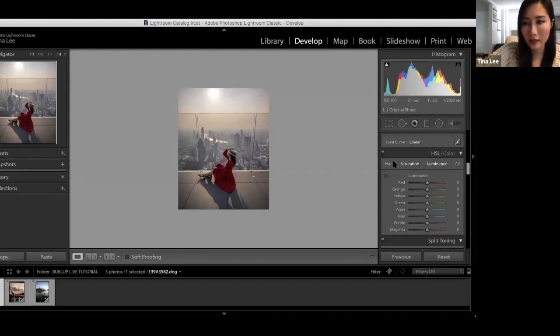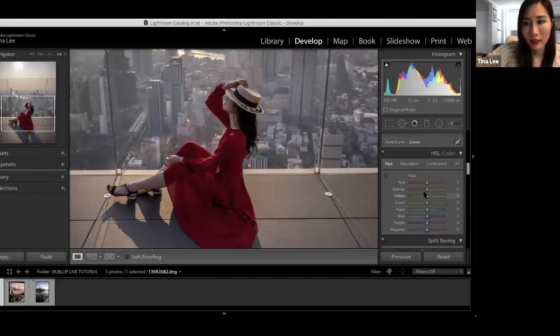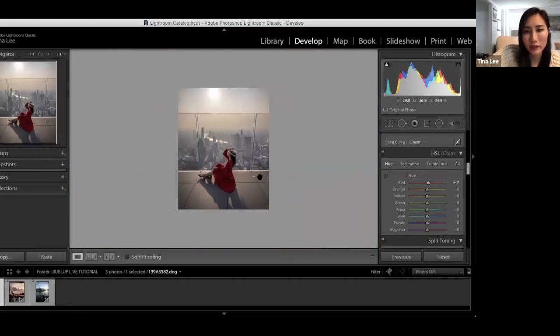And the same thing, basically you can fix everything. For example, you can go into the hue and change the hue of the red. Just take a look at the red dress. If we bring the hue to this side, it becomes more pink. And if you bring the hue to this side, it's very orange. I like it the way it is. Maybe I'll bring it a little to the right. These are honestly your personal preferences. Whatever feels right to your eye, you adjust accordingly.